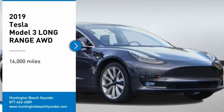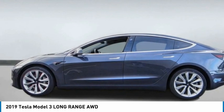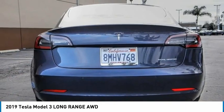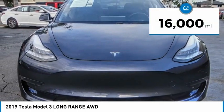by and take a look at the 2019 Model 3. The Tesla Model 3 was built for safety, technology, efficiency, and acceleration. That rare combination makes this a vehicle for the ages. This vehicle has less than 20,000 miles.